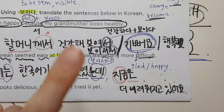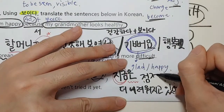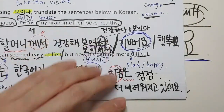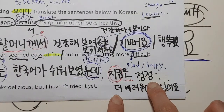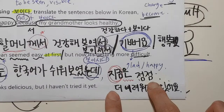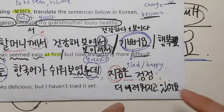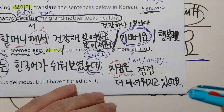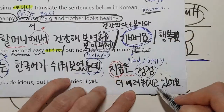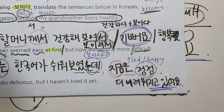And let me teach you guys one more adverb, which is 점점. 점점 is often used with 점점 더. So we learned that 더 means more, and 점점 더 means gradually more. It's gradually getting more difficult. So 점점 is an adverb that is used to emphasize that something is happening step by step. Something is happening as time goes by.